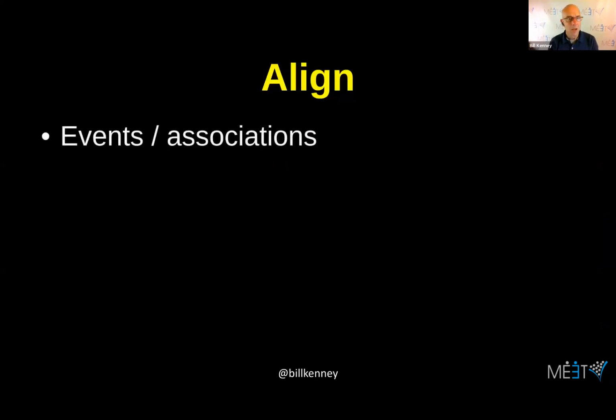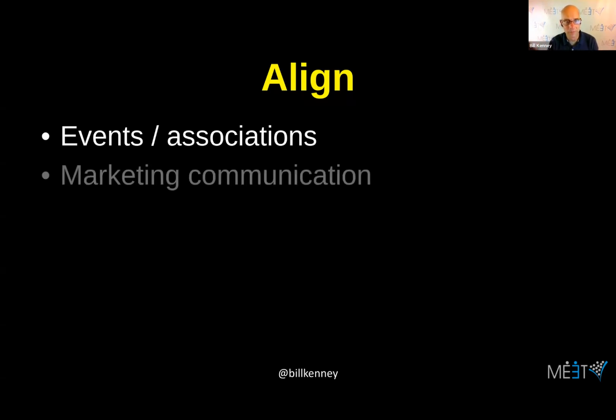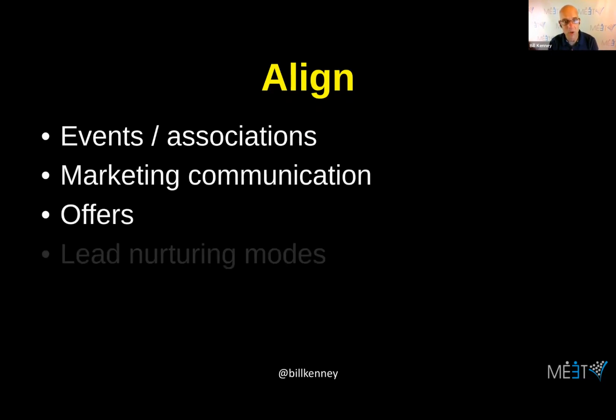So when we talk about alignment, there are a variety of things we're going to align. We certainly want to align the events that we're going to with not just each other, but the other modes. And so when we say associations, we may join some associations. So those should also fit in terms of our buyer personas and the other modes of marketing and communication that we're using. The marketing communication obviously has to align, and what we say and do needs to support our event participation. Any offers we have should also align with that buyer persona.